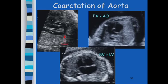Here we have coarctation of the aorta with narrowing right after the takeoff of the third vessel to the neck. And when we look at the heart, the first clue for coarc tends to be right-left disproportion, with the right heart being larger than the left heart. And you can see this on the right outflow tract view as well, that the right pulmonary artery is larger than the aorta. This is a rib shadowing here.